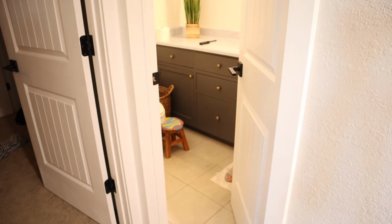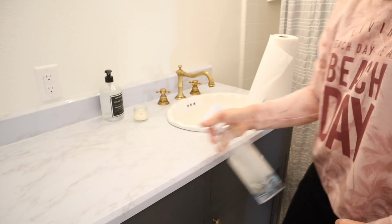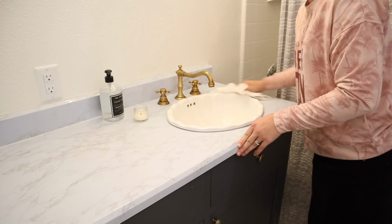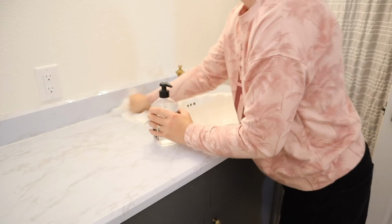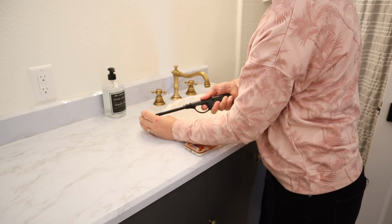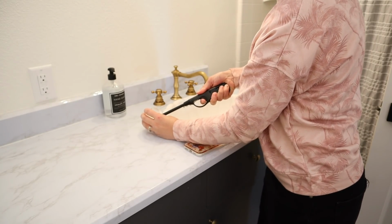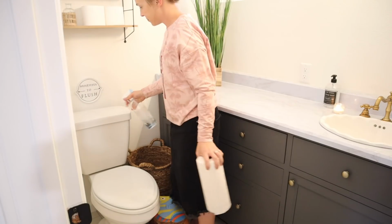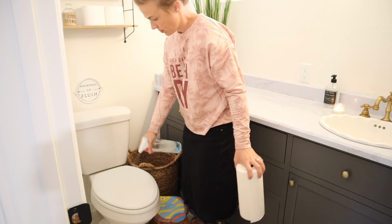Now I'm cleaning the boys' bathroom, and we are getting ready to hopefully here in the next few weeks epoxy their bathroom countertop, because like you can see, that countertop paper that we tried to use on their countertop didn't work so well. It does not work well with corners. If you had a countertop that went from wall to wall, then it would probably work.